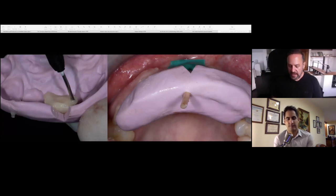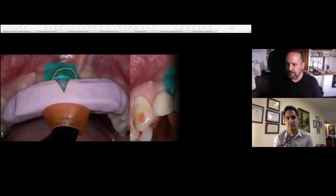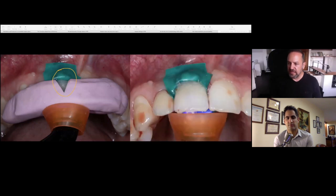Okay. Now what we do is we light cure from the side. We light cure from this position first. We then pull out the toothpick. We light cure from the top, and we give it a good cure. We take off the pink stuff, okay, and then we cure again, making sure that everything's held together very, very well.